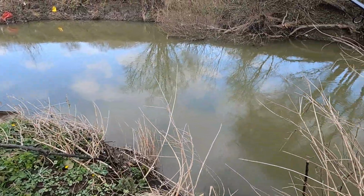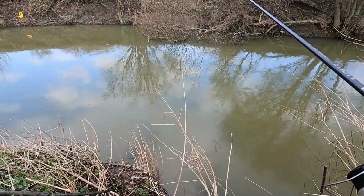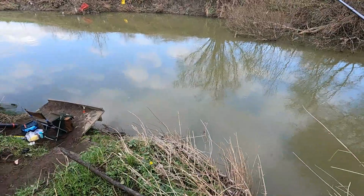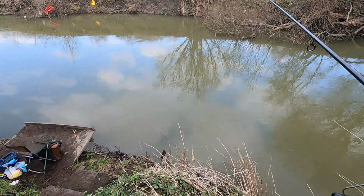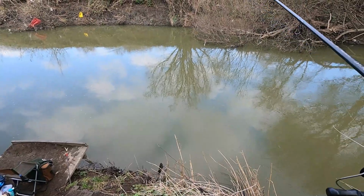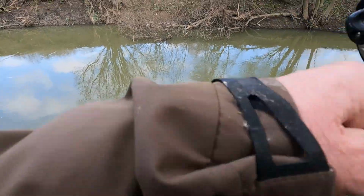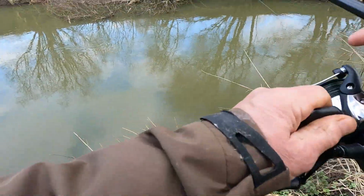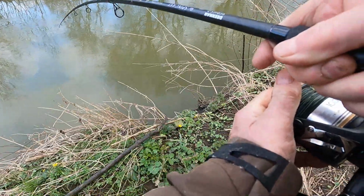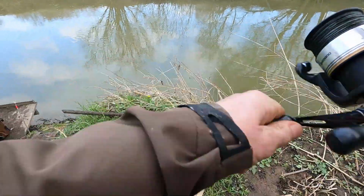I do like fishing when it's moving. A lot more exciting. That's where I got snagged earlier on, so yeah, I'm going to serve again. I should have realised that before I got to that point. I think that might be me done. It's coming along the branch, I can feel it.